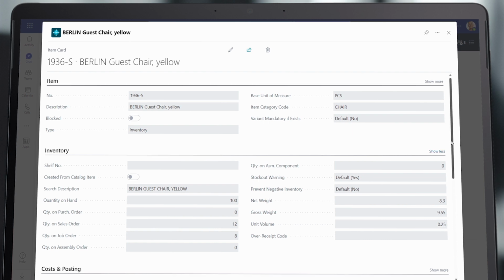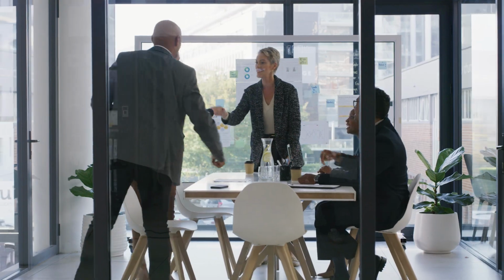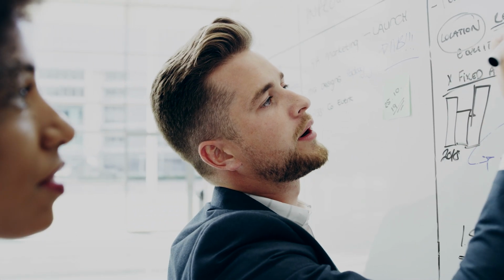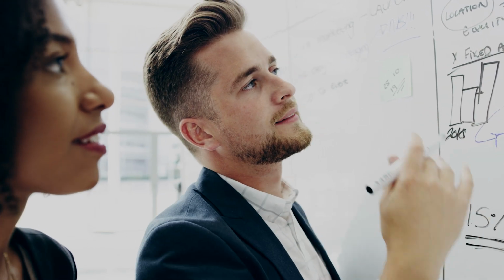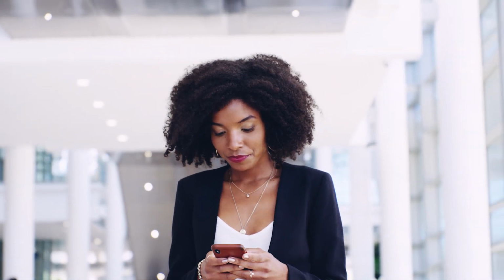This is how Adisa leverages the collaborative power of Business Central to give her team and stakeholders in other departments the information they need to make decisions, tighten lead times, and move more product, all while staying in the flow of work in Microsoft Teams.